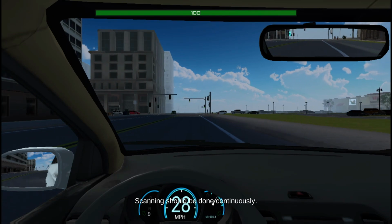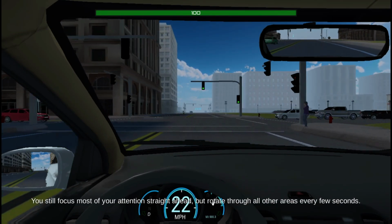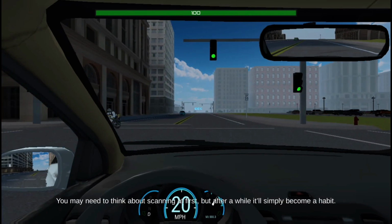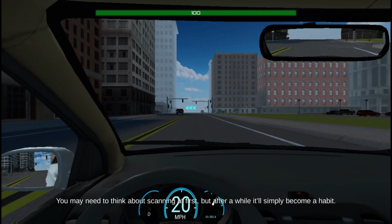Scanning should be done continuously. You still focus most of your attention straight ahead, but rotate through all other areas every few seconds. You may need to think about scanning consciously at first, but after a while, it'll simply become a habit.